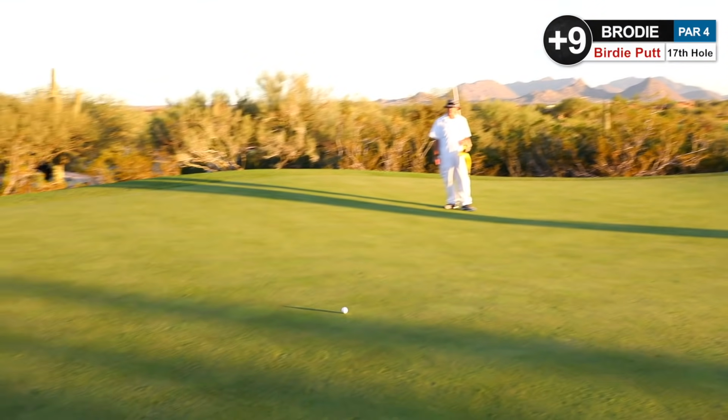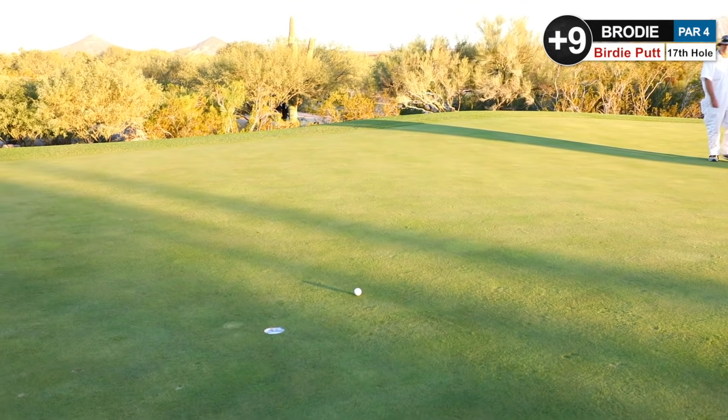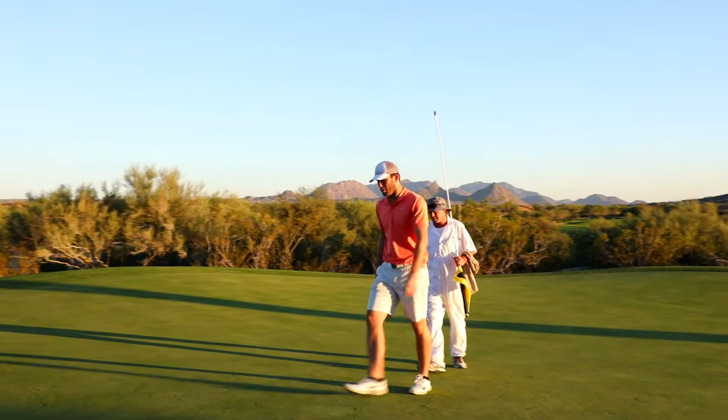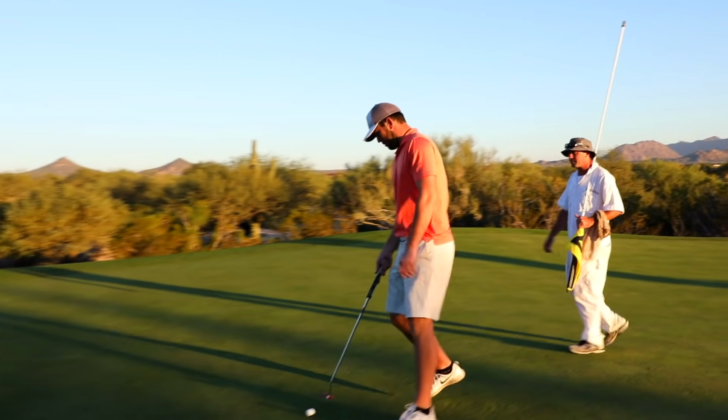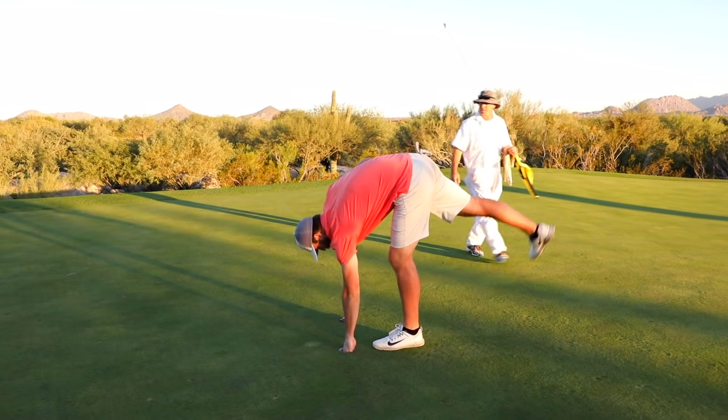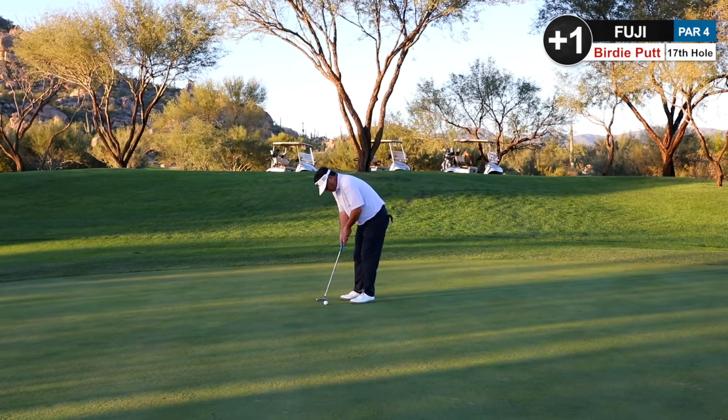I pushed it out to the right. Oh, you had it. It was right over that though. I maybe missed it by a ball or two to the right. Did you? Yeah. And then just didn't hit it. Nice par. I'll take a par from there. Par from the trees ain't bad.